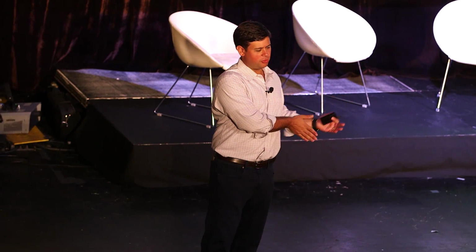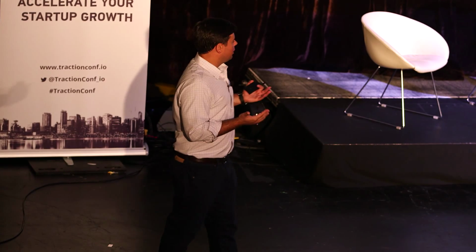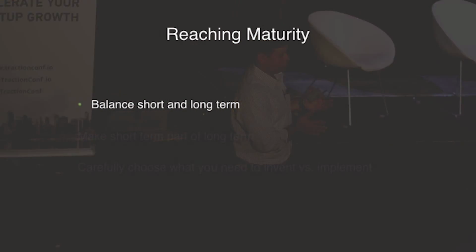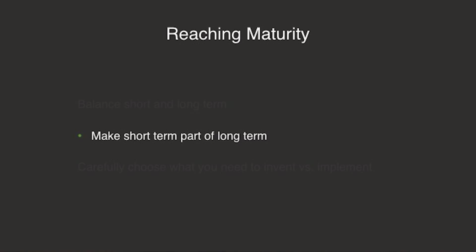So, this 3-step process, now we're going to take that same 3-step process and adapt it to actually reaching maturity. We've got our idea, we're off the ground, we've got some people interested in our idea, but we've got to keep going. So, obviously you've got to balance short-term and long-term. That's sort of why we're here. And the key for me really is making short-term part of long-term. So let's look at some pictures, because pictures are fun.